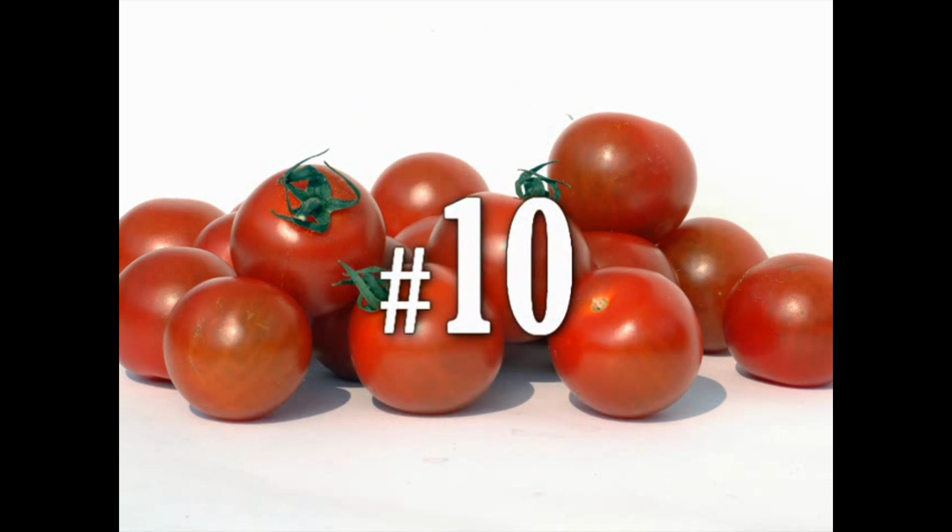And they have a lot of antioxidants in them too. And if you heat them up slightly, the antioxidants are a little bit more available. But either way, great snack. And if you aren't going to buy the organic tomatoes, make sure you wash the tomatoes before you eat them, because they will have some residue on the skin.